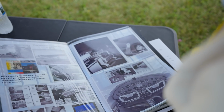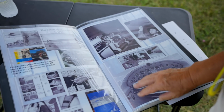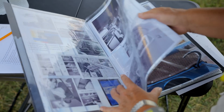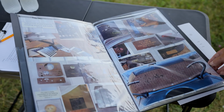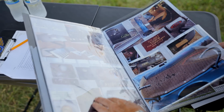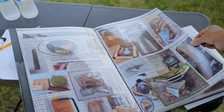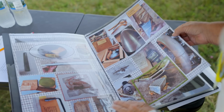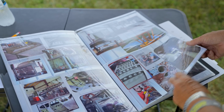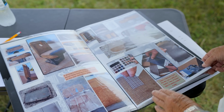The Barons collected parts for a long year. They have photos of the original. In some cases, I'm sure these are photos from a Cessna ad campaign. They have photos of the original fabric. Original tires. And so this is an excellent presentation book.